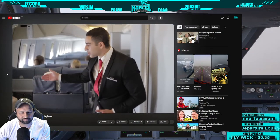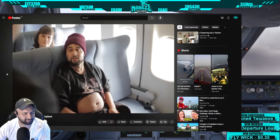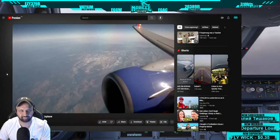Okay, sir, you're in an exit row. Are you willing and able to help in the event of an emergency? Yes, I am. No, you're not. You fucking block the exit. Swap with that guy. Fucking homeless belly dance over here.